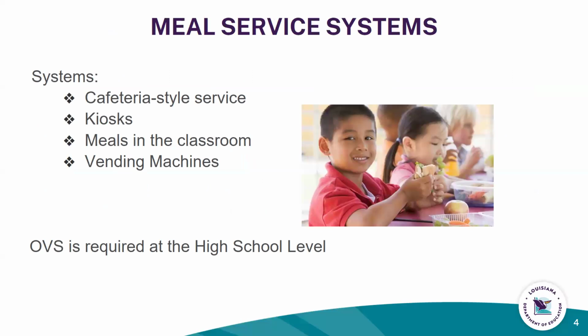There are a number of different systems used by schools to offer their students reimbursable meals. For example, a school may have cafeteria style service, kiosks, meals in the classroom, and vending machines. At the senior high school level, offer versus serve is required at lunch unless the school or SFA demonstrates with the state agency that their system does not accommodate offer versus serve. This is most common at our residential childcare institutions. Schools are strongly encouraged to modify their meal system to incorporate offer versus serve to the extent practicable.